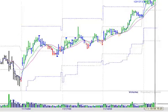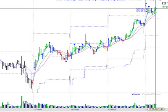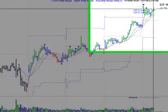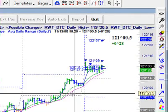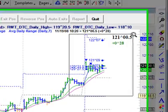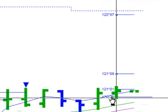So let's see what the market's doing. Now here's the market at the time of entry. And so let me go ahead and put in my targets and everything for you. Okay, so here's my entry. Let me blow this up just a little bit so you can see a little bit better. And we already established it was a green bar volume. Here's what I was looking at.